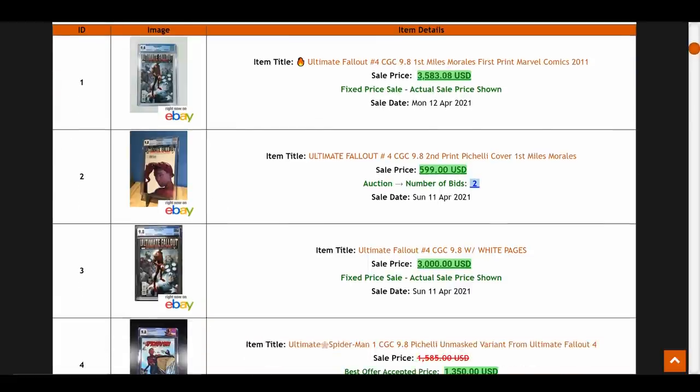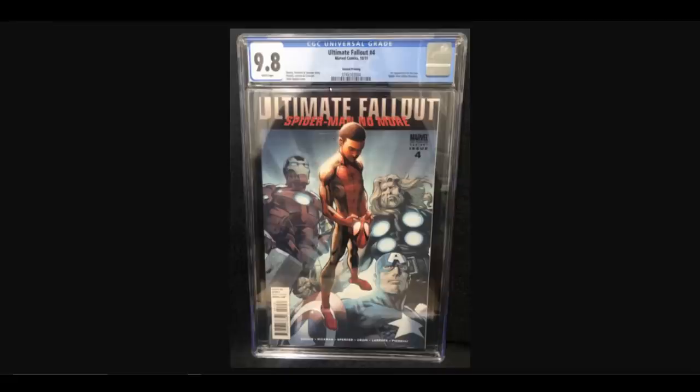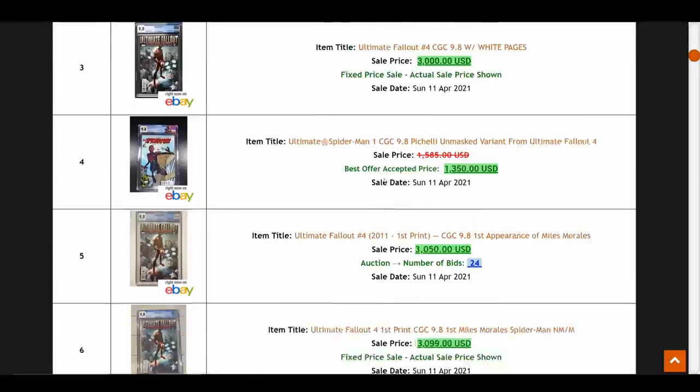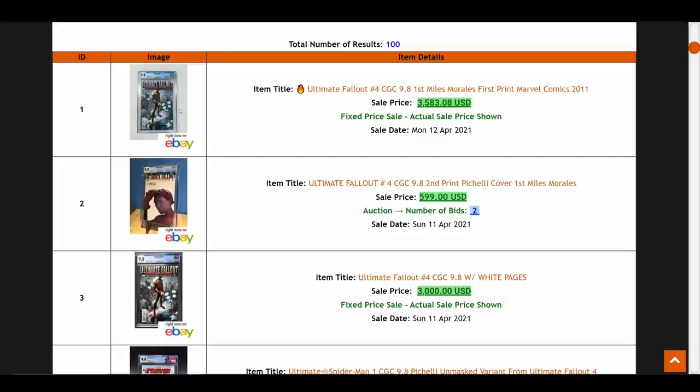This one here with him lifting up the mask is the other version of it. That one is not as popular as the one that I picked up, this one, because this is just a mimic of the first print cover with just a slight redesign. But yeah, you can see prices here just all day, 3,000, 3,000, 3,000, 3,000, 3,000, but I did notice this auction here spiked up to 3,600. That's a fixed price, actually. So I don't know what caused that one to jump way up. Could just be an outlier, but around 3K all day and around 1K for the second print.